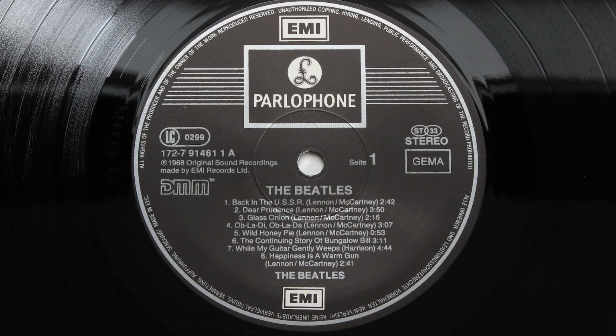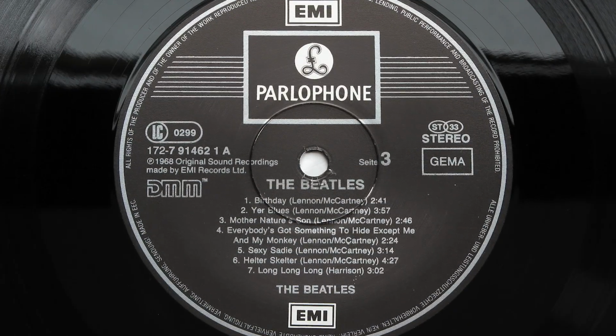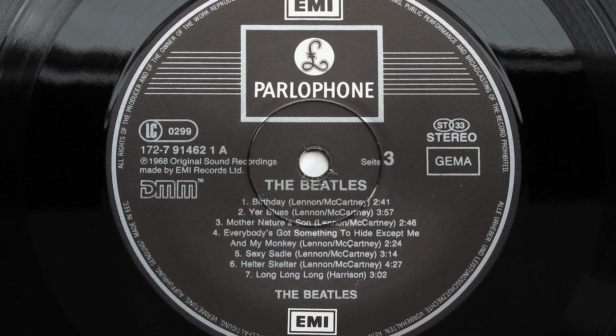This DMM cutting comes from 1987 and was cut from a digital source. To me, it has a harsh top end and not enough bass. I know some people like it, but I don't, so there.